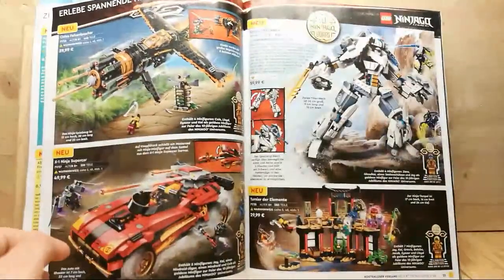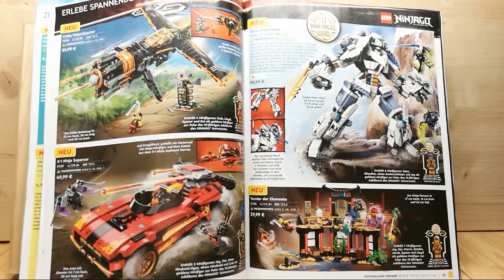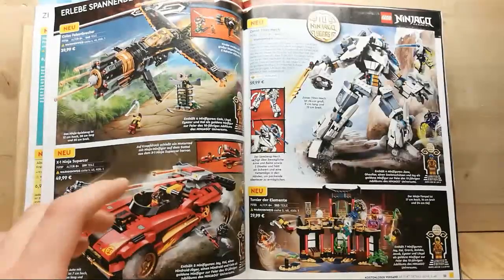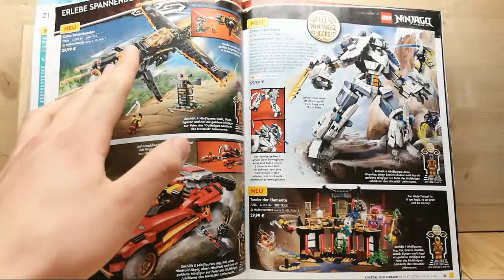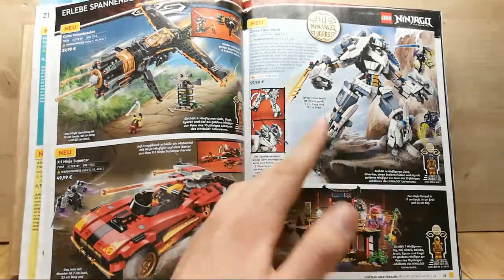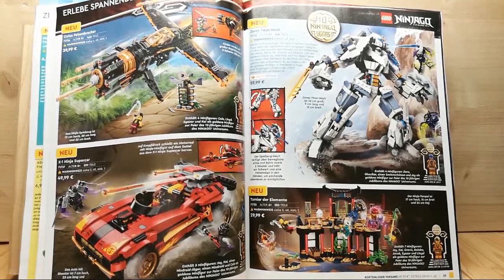Too weird. Okay, now we're getting to Ninjago. Ninjago just turned 10 years old this year, and I have to say, they have their own style somehow, but for me, with those sports cars, planes, jets and mechs, it's just too much in my opinion.